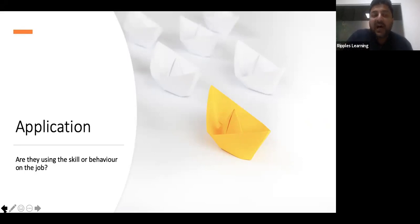But apart from that, how would you measure application? One way of measuring application is through reinforcement workshops. You do a workshop, say a 2-day or a 3-day workshop, and then you do another workshop after 21 days or after 45 days. You get all of them together and ask participants how they went about applying the learning and what experiences they had.